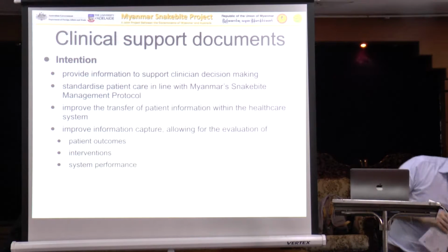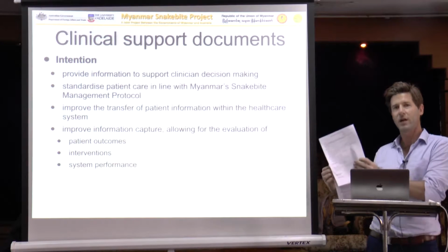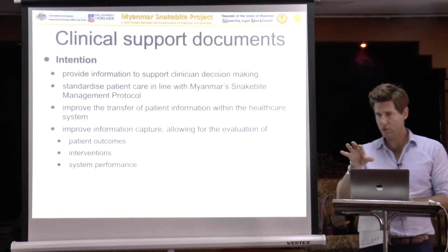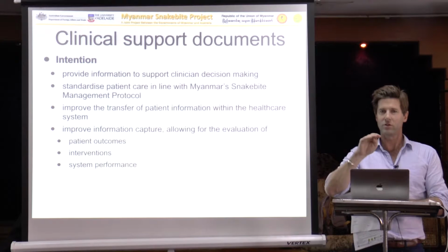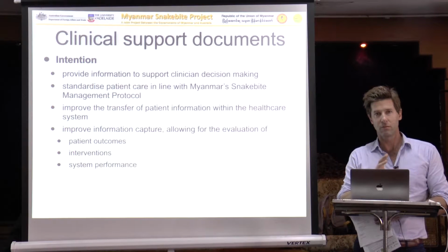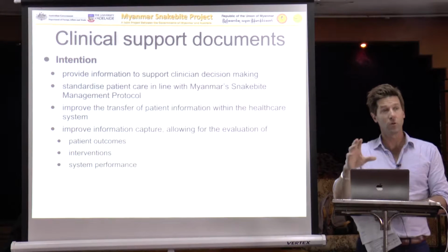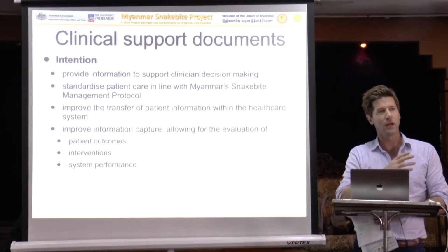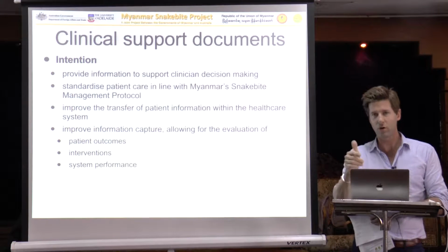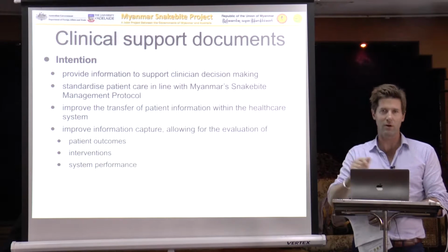We would also like, by standardising the approach to history and examination, the recording of that information and the transfer of information between institutions, to improve what is recorded in your patient's notes and hospital data and what is transferred with patients from one institution to another. This will have a number of effects. If we can capture good information in patient notes and referral letters, then we can analyse that information and give you information about outcomes, what components of patient care work and do not work, and we can start to analyse what is happening to the patients in this region in terms of their treatment and their outcomes.